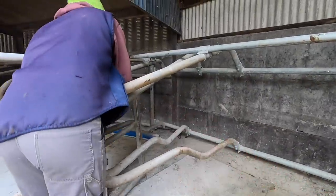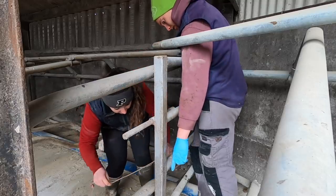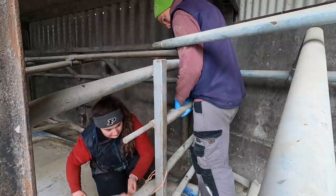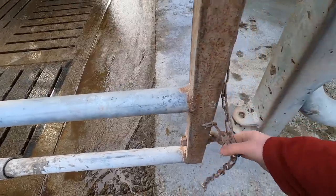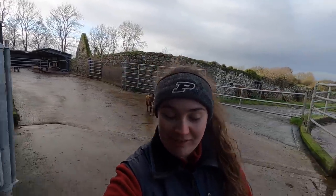So this is the spot here. That's the first 20 dried off, which is great. So we'll be one row less in the milking parlour, so milking will take us a little bit less time now in the mornings, again as if we needed more time off.